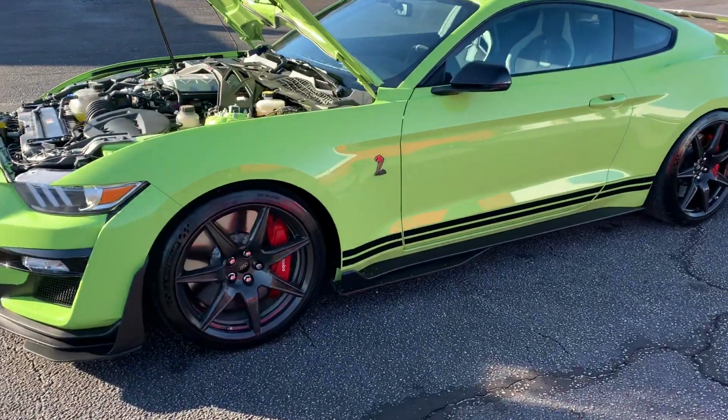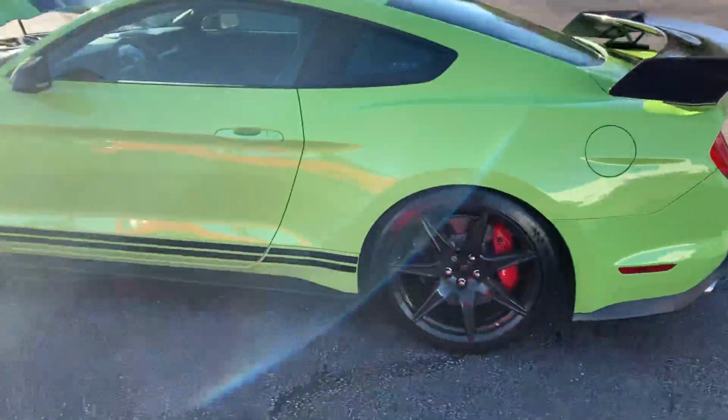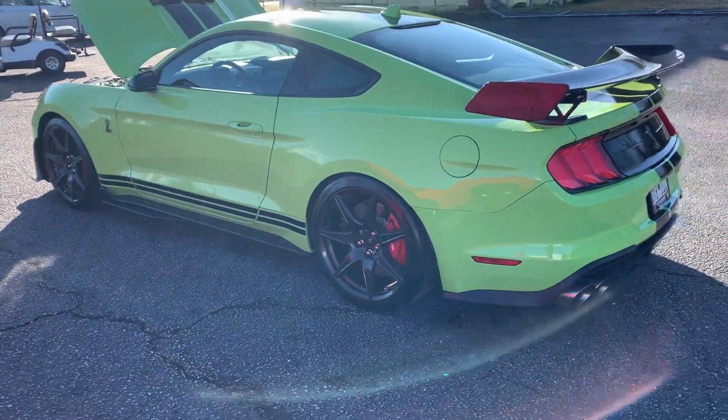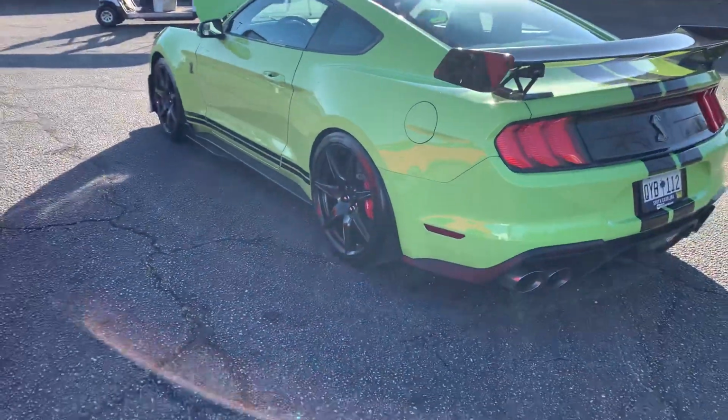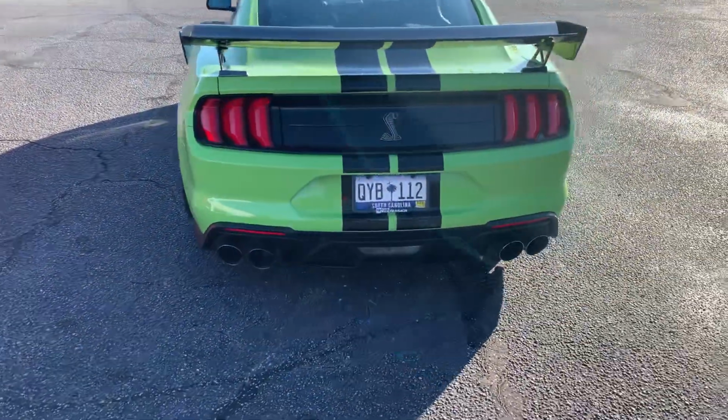I'm at a Cars and Coffee event here in Florence, South Carolina at Mike Rickenbach. Just thought I'd walk around, and we don't have a big crowd yet, not a lot of people here yet, but just thought I'd show you a few cars.